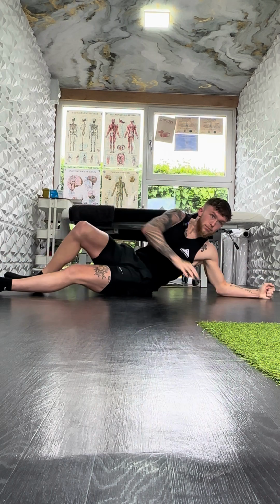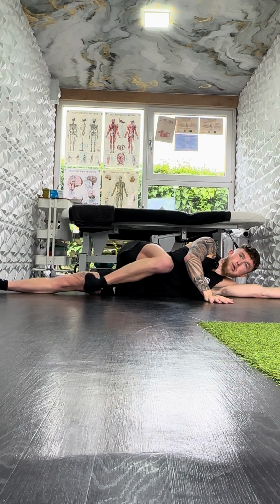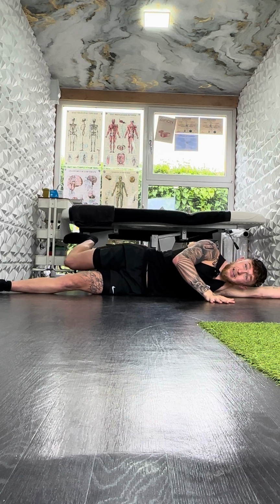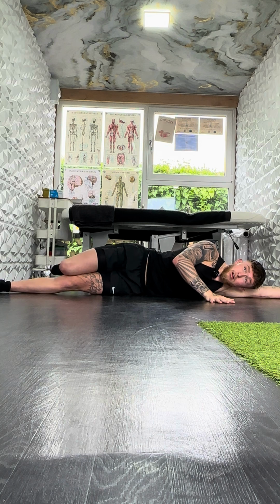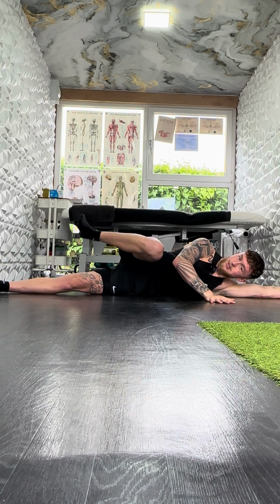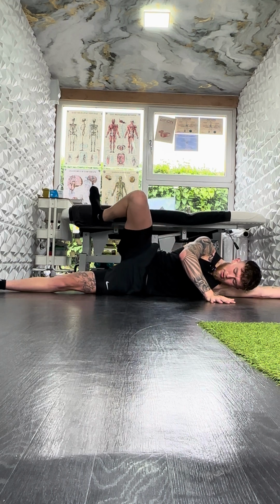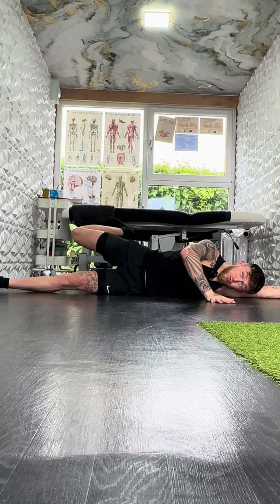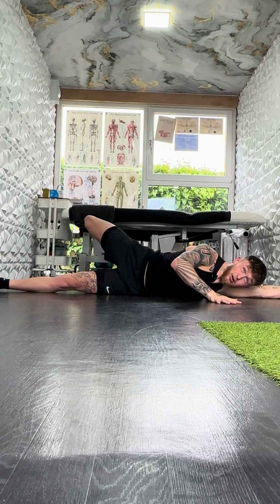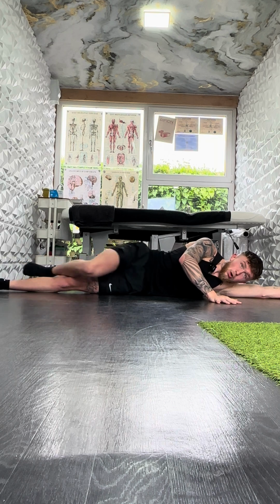Other side. Arm out in front just to stabilise. Reaching all the way around. Woo! Feel the glute firing up. Everything around the hip. All the way up and round. Extend back, feel the glute. All the way up. Whew. Nice.